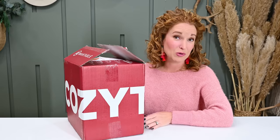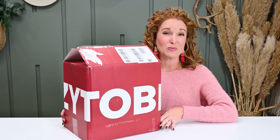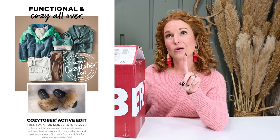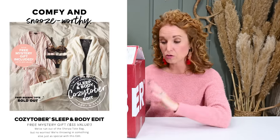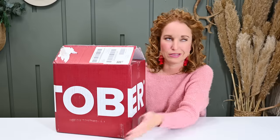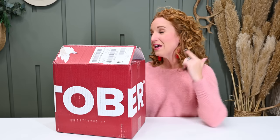Sometimes with the denim edit, I order multiple. Same with Cozytober. Sometimes I order multiple. So I will order Cozytober Active, then I'll order Cozytober Style, and then I order Cozytober Sleep. So the Cozytober comes in all three style edits. Denim just comes in style, just like imagining little jort underwear. Don't think that's what we're going for.